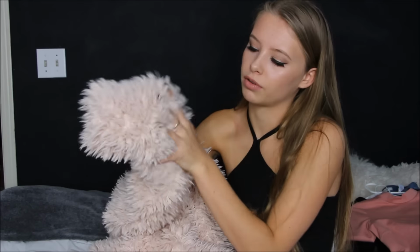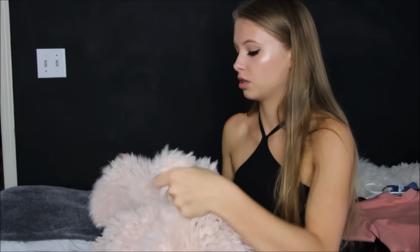I got this a long time ago, actually. I love this so much. I got this for less than $30. It was on sale. It's this blush faux fur coat. It's not a hood, but it has this little flappy thingy.